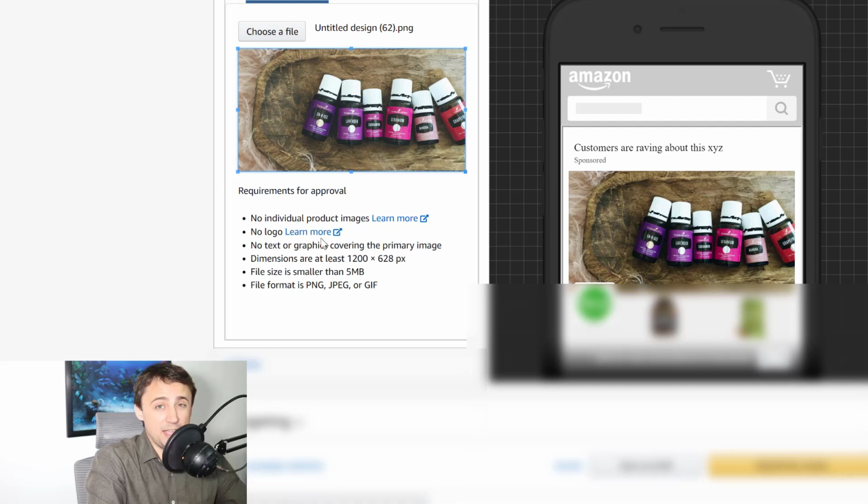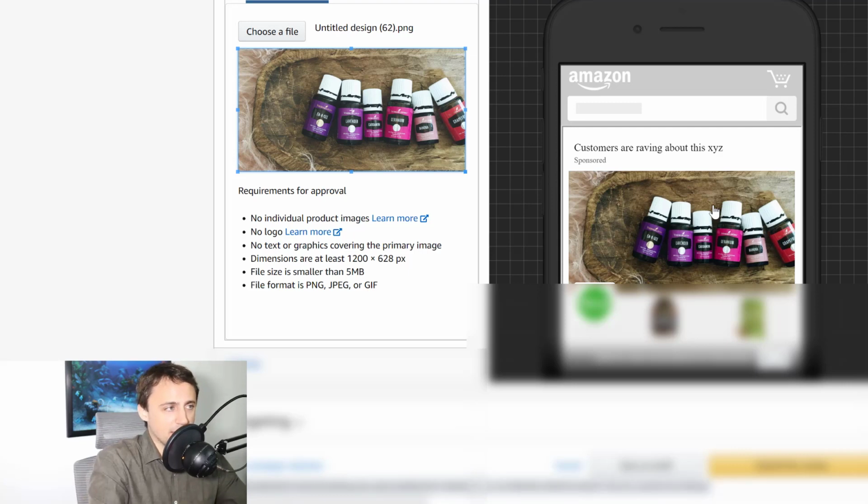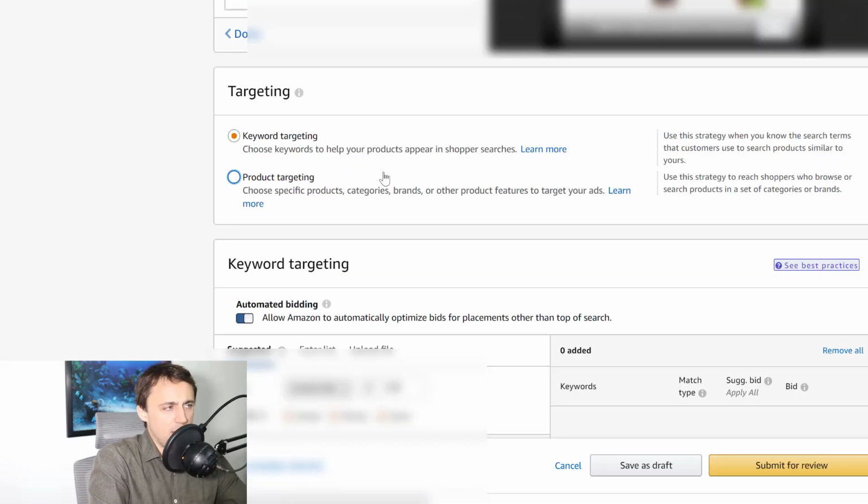And I'm telling you guys, if you have quality images, this makes a huge difference. It can actually completely turn around your headline search ads, so check it out. And for targeting, I just do keyword targeting, use the same keywords that we used in the other examples. This is just another placement that I'd highly recommend you guys check out.